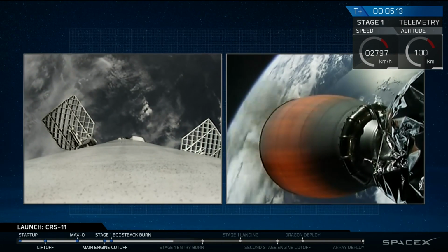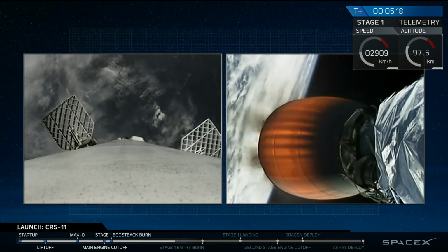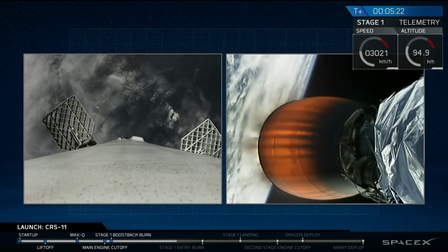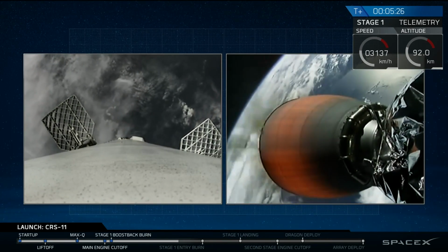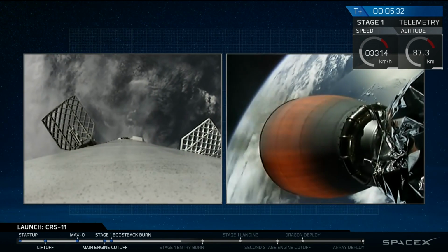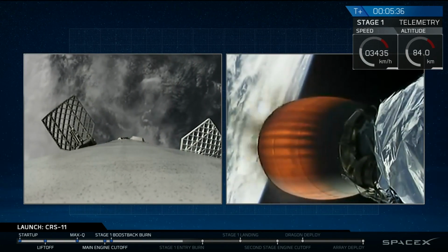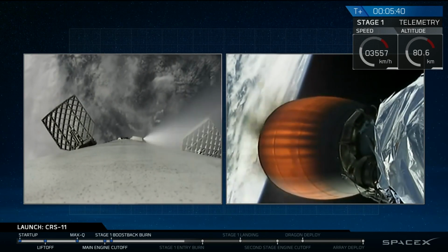So we have about 1 minute until our entry burn is going to begin. Now that burn is intended to slow the vehicle down as it re-enters the atmosphere. If you come in at those super high speeds, you're going to break up the vehicle. So we've got to slow it down so that it can guide itself more precisely to the location back down at LZ1. Once it gets closer, it'll begin the landing burn, which is the final burn in the 3-burn recovery sequence, where the center engine E9 will ignite and slow the rocket all the way down to 0 velocity.